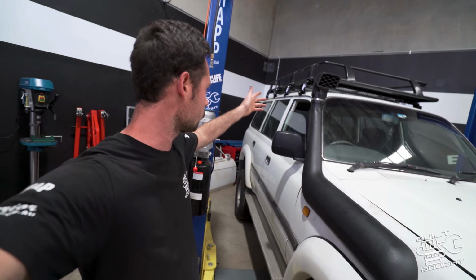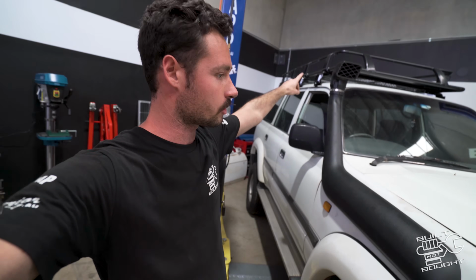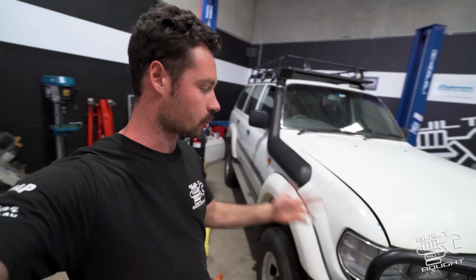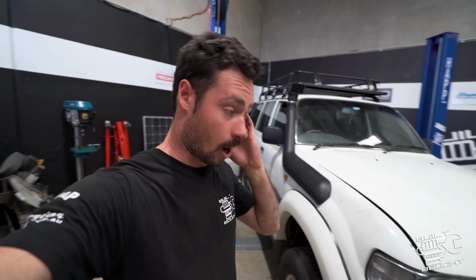Got the roof rack on, so that was pretty simple, just a few bolts around the side onto the gutters there. So I think next thing, light bar, awning, all the stuff on the roof rack, and then we can start looking at the 12 volt stuff. So the dual battery, wiring up all the lights and everything, and that'll take us into the night, I reckon. The wiring's gonna be the tedious part, so not looking forward to that.